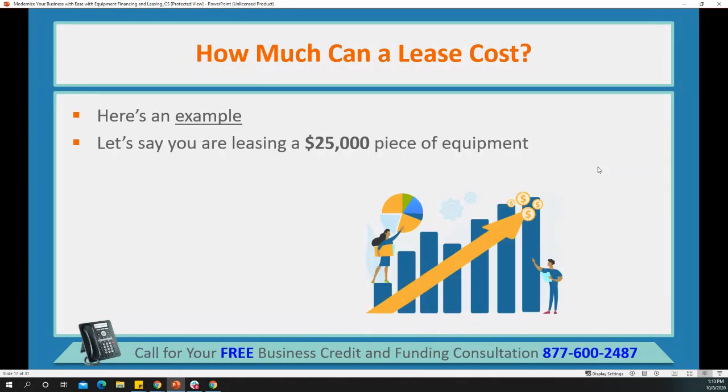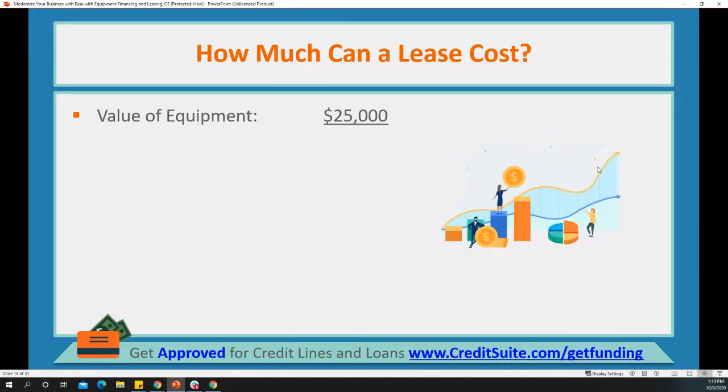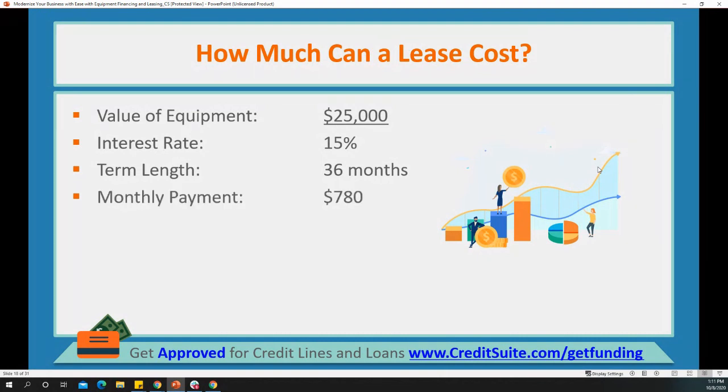How much can a lease cost? Let's say you're leasing about a $25,000 piece of equipment. Let's call it a 10% option, and then a 36-month term, 3 years. The value of the equipment is $25,000. The interest rate on that equipment is 15%. The term length is 36 months. The monthly payment would be approximately $780.